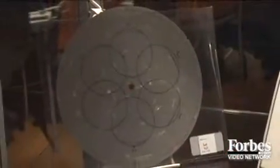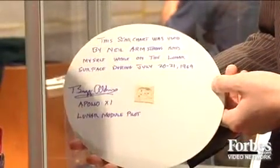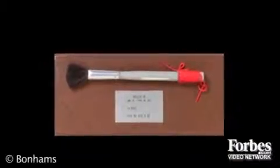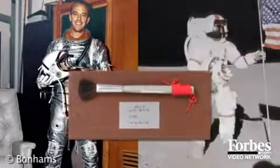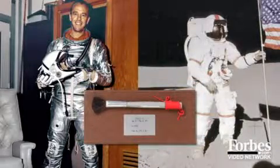There is a lunar surface star chart used by Buzz Aldrin and Neil Armstrong to navigate the galaxy, signed and inscribed by Aldrin for $70,000 to $90,000. An Apollo 14 lunar surface dust brush used by Alan Shepard and Edgar Mitchell, with a starting estimate of $125,000. I think the most exciting item in the sale is going to be the landing sequence for Apollo 11.